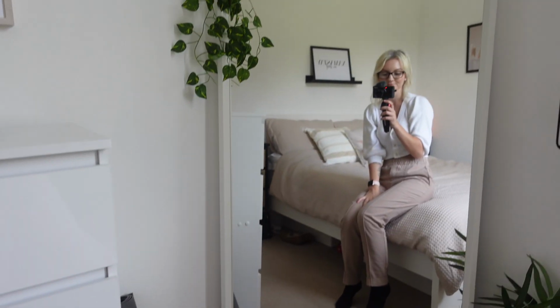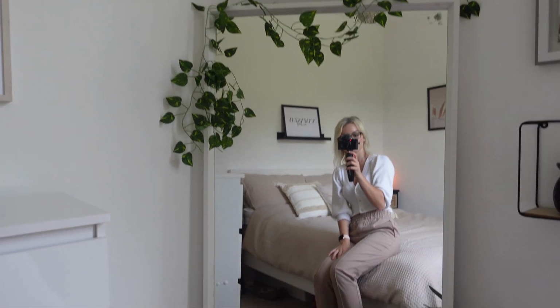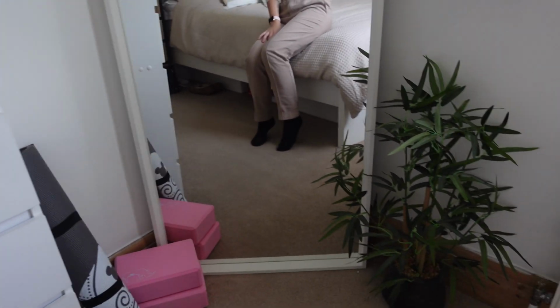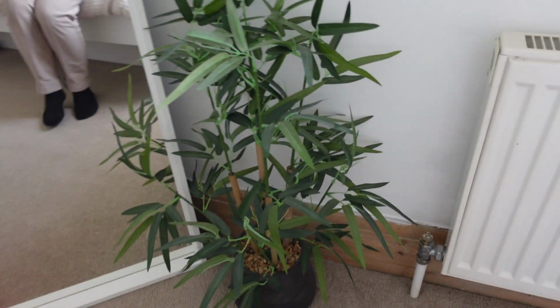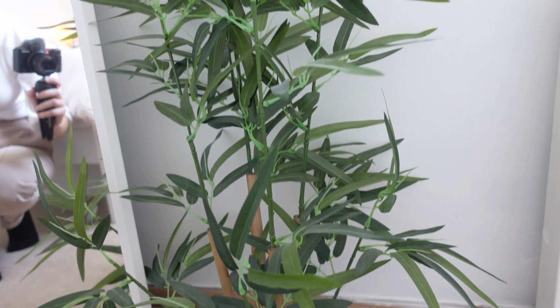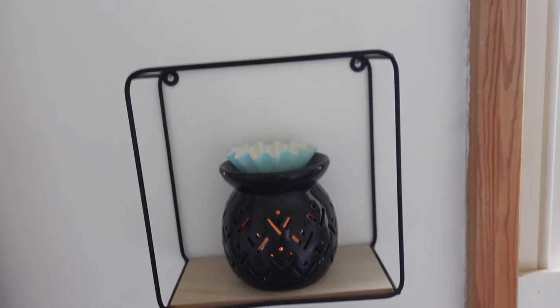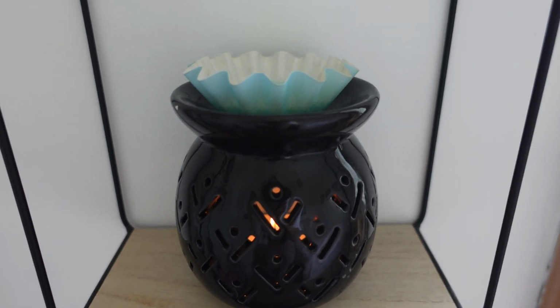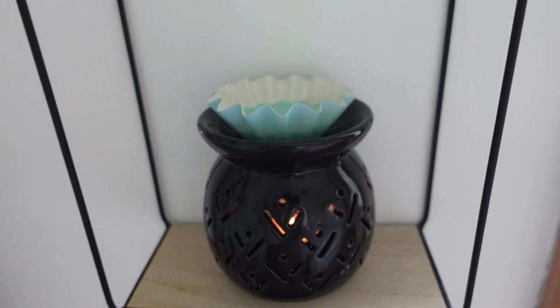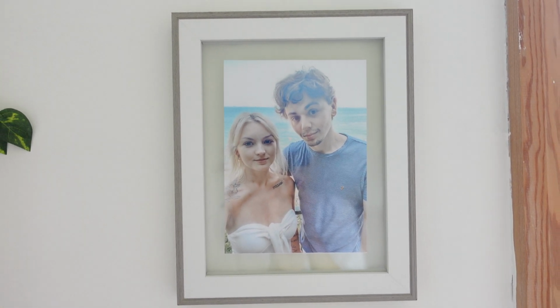And then there's me in my IKEA standing mirror with some foliage. And then going down, I've got my Disney yoga mat, my yoga blocks. I've got this plant from Argos, which I absolutely love, like a bamboo plant. Me vlogging. And then going up to this shelf that I got again from B&M with a wax melt holder in it, again from B&M. And then a picture of me and my boo. Frame was from Dunelm as well, which I love.